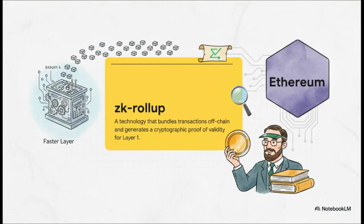zk Rollups are just an incredibly elegant solution to this problem. What they do is take a huge batch of transactions, process them all on a separate, much faster layer, and then they generate a single, tiny cryptographic proof. This little proof is the only thing that gets sent back to Ethereum.